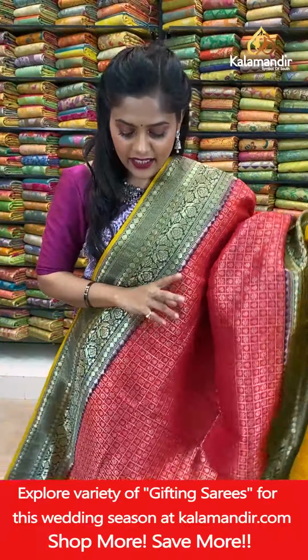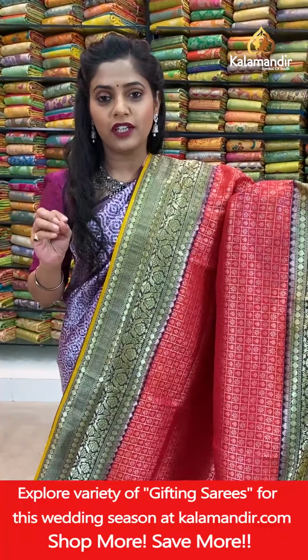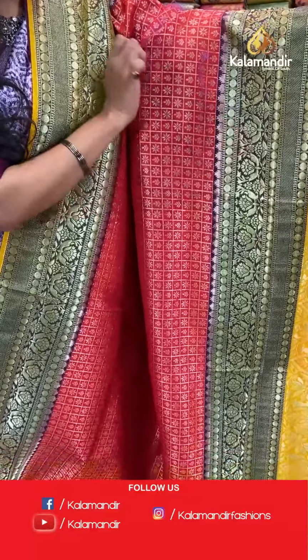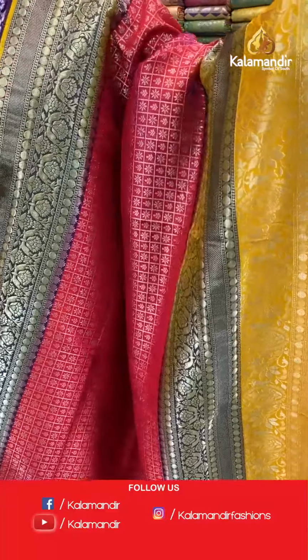So yes, we are moving out from greens to another color combination, that is of yellow, traditional combination of yellow and red, and this saree also has purple in between. So it's the same pattern of checks and buttis on the entire body, silver zari weaving work. Purple portion has floral design and the yellow portion has floral and diamond design.